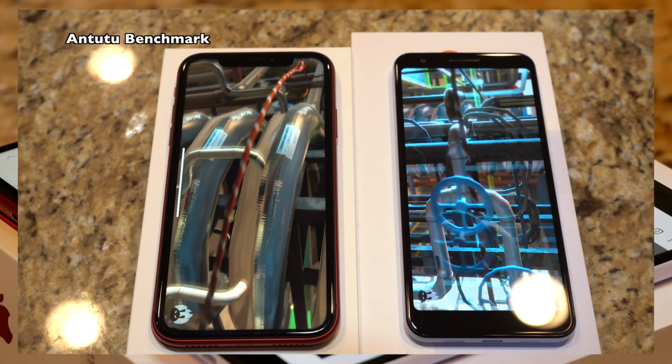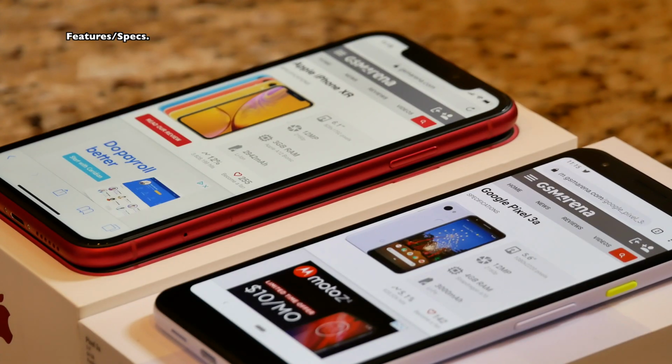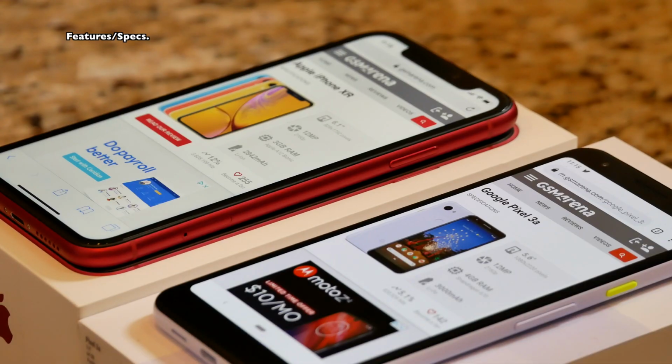On the iPhone XR, we get a 2,942 milliamp hour lithium ion battery, and on the Google Pixel 3a, a 3,000 milliamp hour lithium polymer battery. A little bit different. I would say that the battery runoff on both devices is very similar, though one aspect to note is that out of the box you do get 18 watt fast charging with the Google Pixel 3a. So in about 15 minutes of charge, Google is saying you can get up to 7 hours battery life.